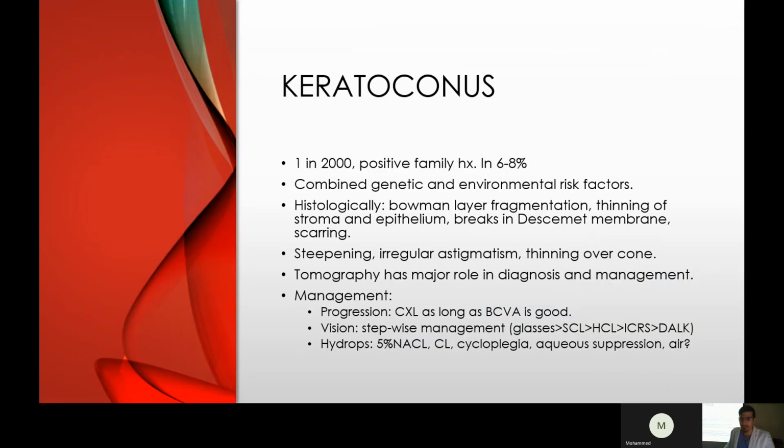So briefly, I will talk about them. Keratoconus: 1 in 2000, positive family history in 6 to 8%. Combined genetic and environmental risk factors. Histologically, there is Bowman layer fragmentation, thinning of stroma and epithelium, breaks in the Descemet membrane, and scarring. Steepening, irregular astigmatism, thinning over the cone. Tomography has a major role in diagnosis and management of keratoconus.